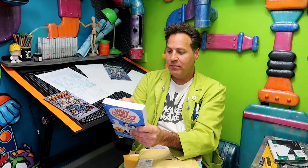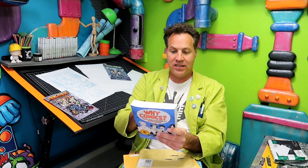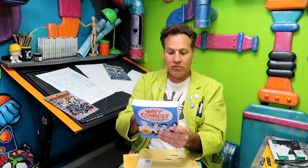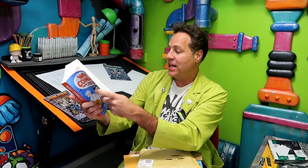I'm just glancing over it. It talks about Alison Bechdel's Fun Home, which I saw the play. I read the comic. That's awesome. Chris Ware is mentioned here. Just a number of awesome independent comic artists. So this is going to be awesome. I can't wait. Here we got Black Hole. It's just all independent stuff.